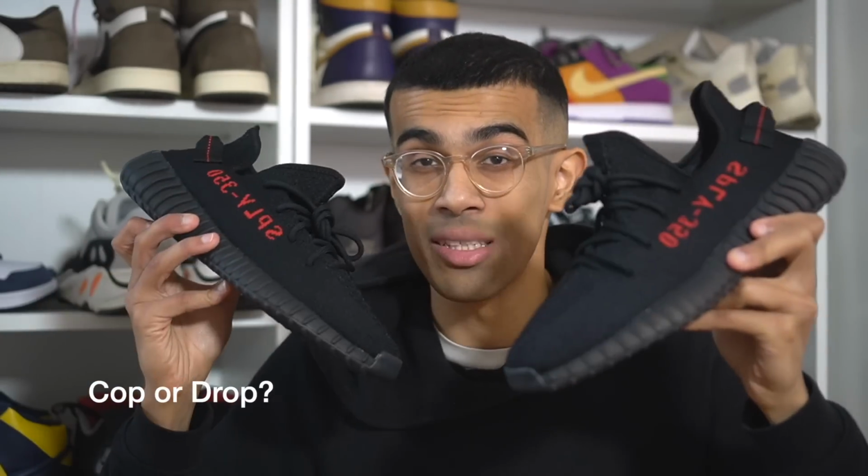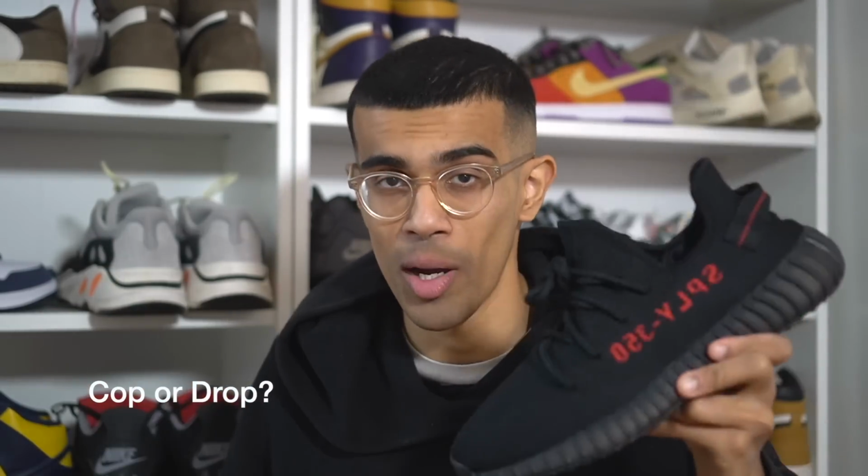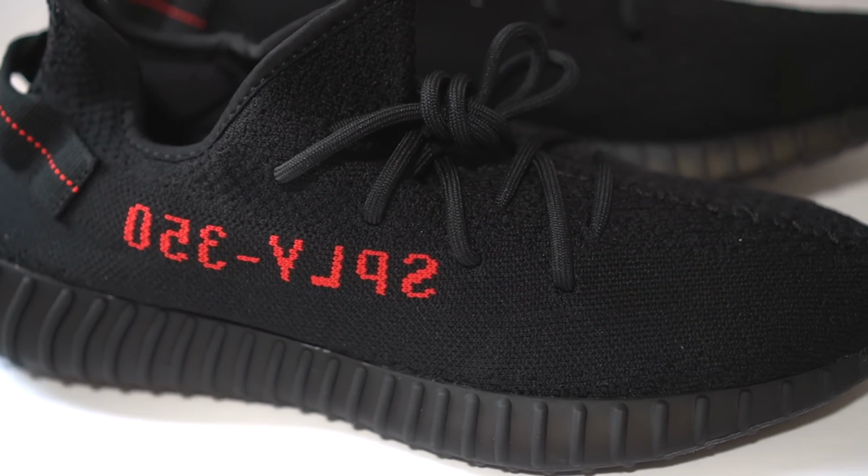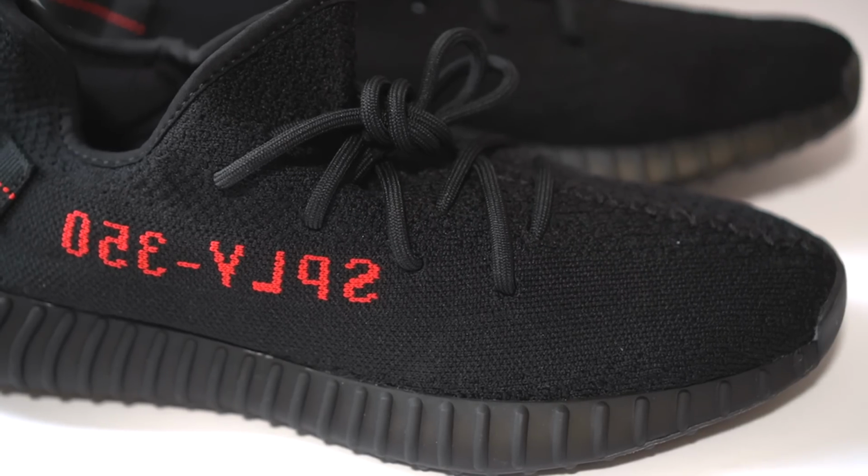Final thoughts, are the Yeezy 350 Breds a cop or a drop? Regardless of what the hype on Yeezys is right now, to me, there's no denying that this colorway definitely is a cop. And for me personally, I cannot possibly call this a drop because this was probably the sneaker that really got me into sneaker collecting.